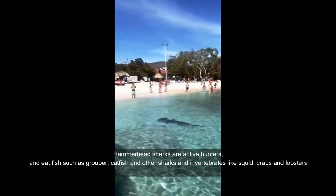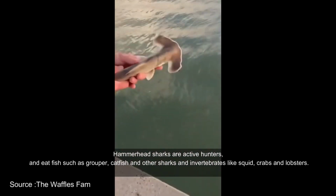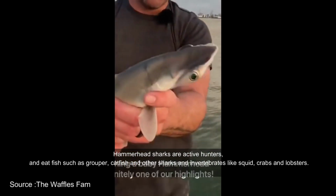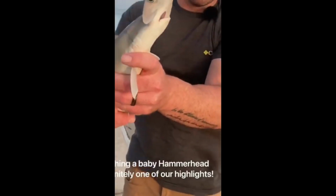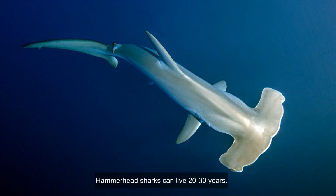Hammerhead sharks are active hunters and eat fish such as grouper, catfish, and other sharks and invertebrates like squid, crabs, and lobsters. Hammerhead sharks can live 20 to 30 years.